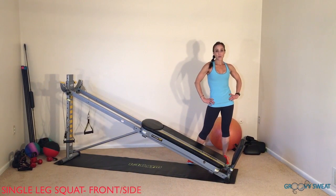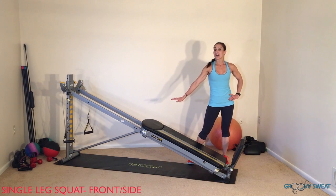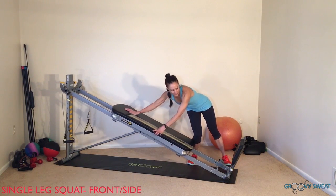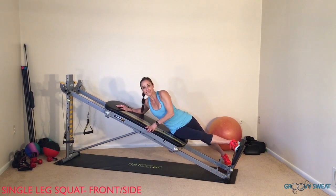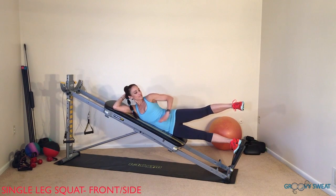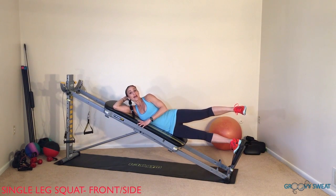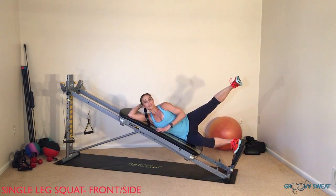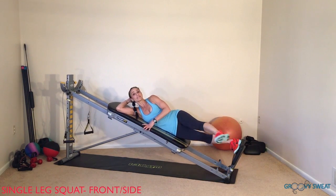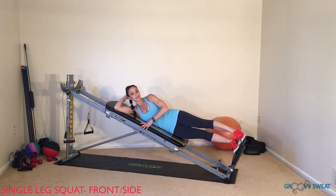Next is a single leg squat, lifting the leg to the front as well as to the side. Keep your incline at a high to medium level and attach your squat stand. Press the glide board up the rails, place one foot onto the squat stand and your hip towards the bottom of your glide board. Go into a side lying position and extend the top leg. As you go down into a single leg squat, you'll lift that leg up to work the outer thigh, extend, and then press the leg forward to work the backs of the hamstrings.